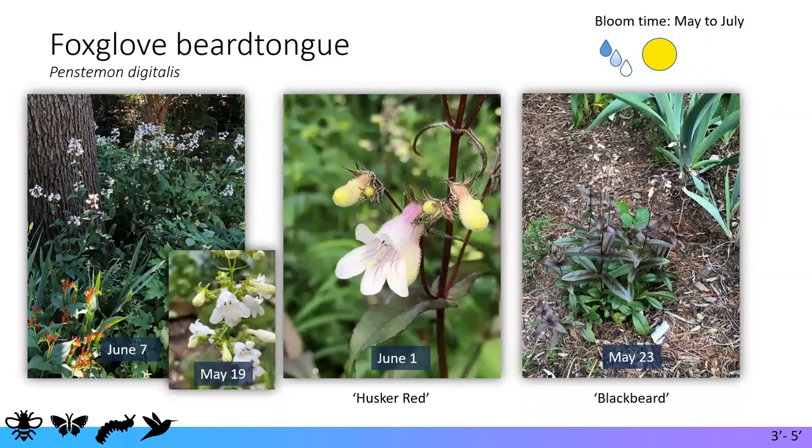Foxglove beardtongue forms its flowers at the top of long stems that emerge from a basal tuft of leaves. Flowers are attractive to bees, butterflies, and hummingbirds. It's native to woods and prairies. Foxglove beardtongue prefers full sun in dry to average soil, so avoid soils that tend towards the wet end. This plant definitely readily reseeds.